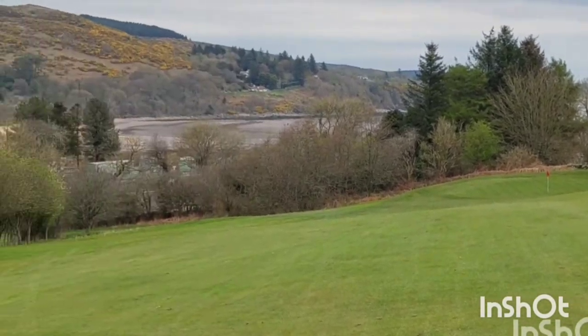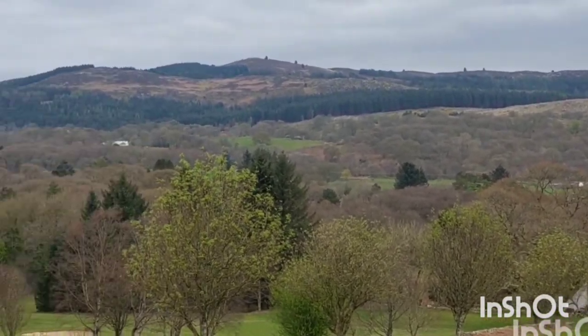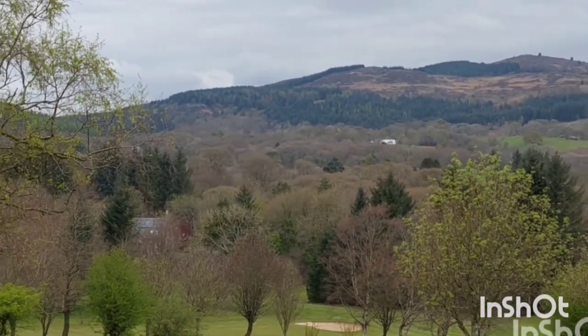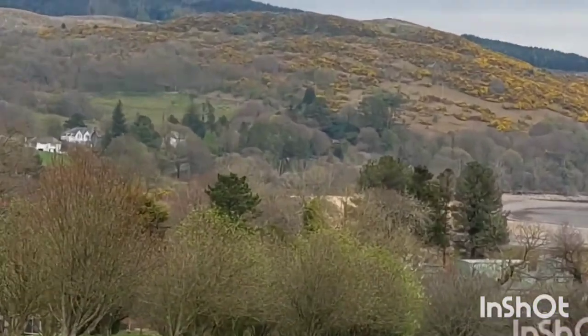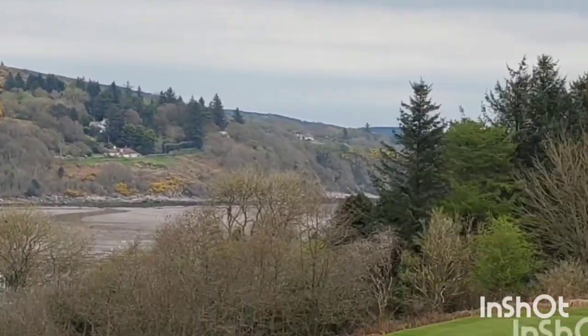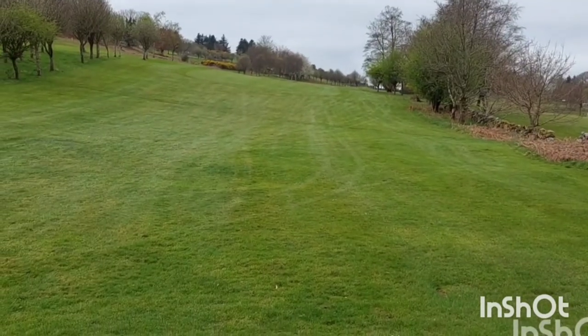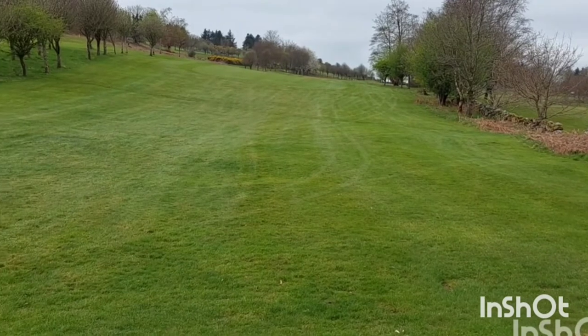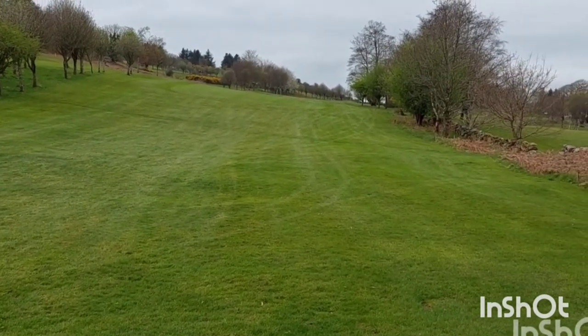Bay in the background. Let's have a look at this for the setting. Up the hill there. Of all that gorse up in the hill, let's have a closer look at that. Then back down to the green. Right, going back up the hill at the 6th at Colvend, par 4, 330 yards. Slight dogleg to the right once you get up the hill.